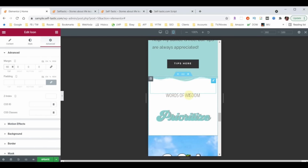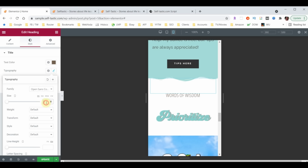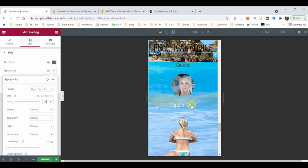Now for the Words of Wisdom, that's a little small, so I'll click on that, choose Style, Typography. Let's try a size of 40. That worked out good.